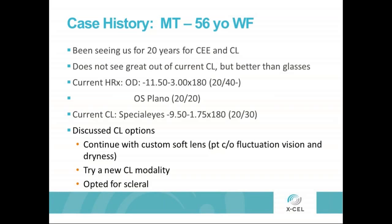So I have a case report. MT, she's a 56-year-old white female. She had been seeing us for about 20 years for her comprehensive eye exams and contact lenses. She does not see great out of her current contact lens, but she says that she does see better in her contact lens compared to her glasses.